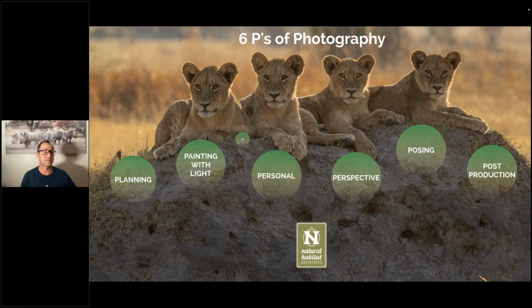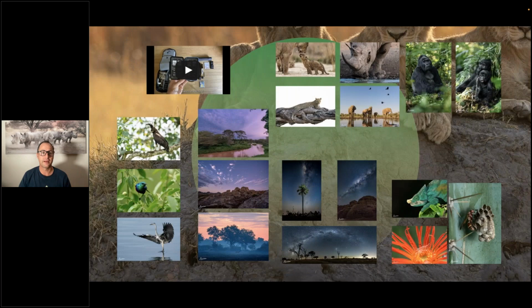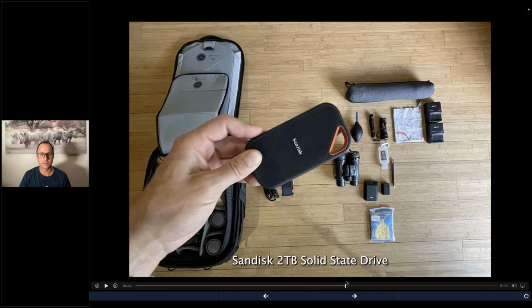So having extra space to back things up to ensure that you have it in the right space, this little hard drive that I have here, little SanDisk, it's tiny, and they go up to 4 terabytes. If you shoot 4 terabytes worth of photos on a trip, you're doing well, very well. So, yeah.